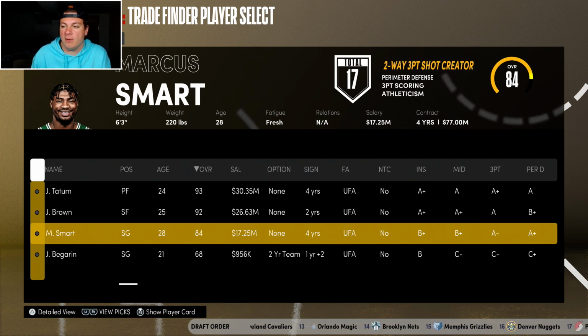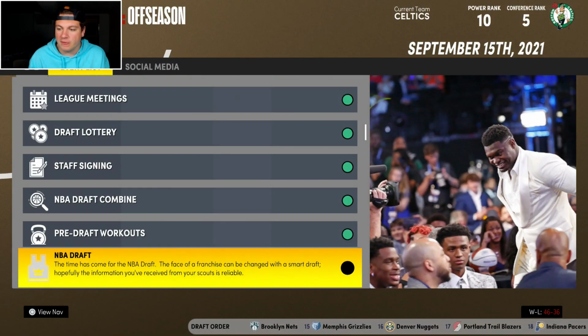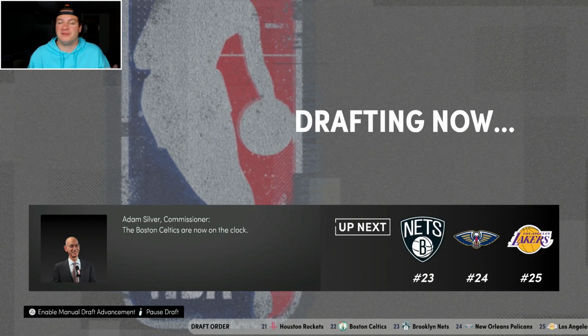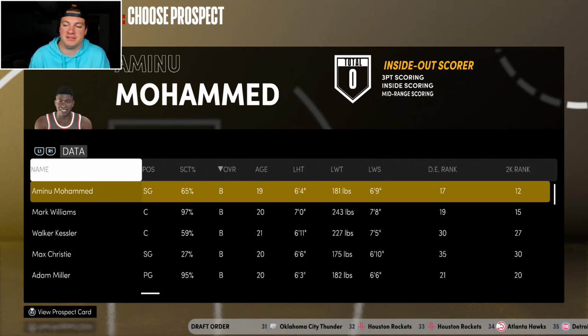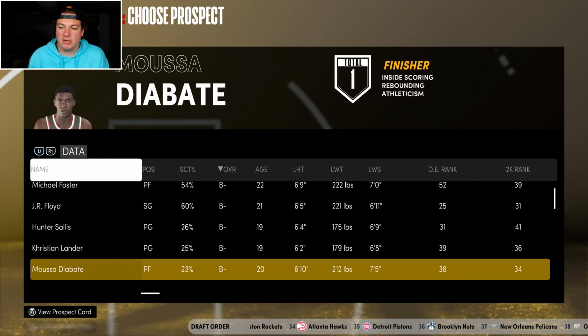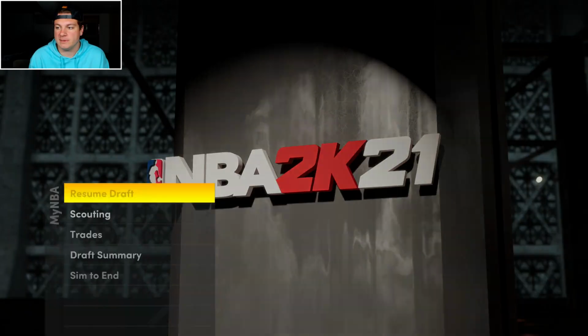I'm not trading him right now, but I am gonna go ahead and trade this 21st overall pick in the second round. I'm gonna draft somebody here at number 22 right now. Let's see who's on the board for us. And again, I don't really know this draft class very well. I'm sorry for those of you who study these draft classes years out, but I don't know this one that well. So we have a lot of depth. I'm not saying that we necessarily need a certain position more than we need other ones, but I'm probably just going to go ahead and take Aminu Muhammad, who's the best prospect on the board here.